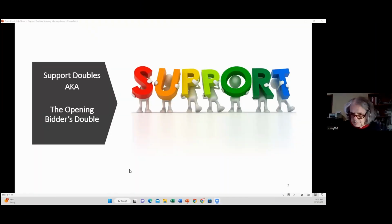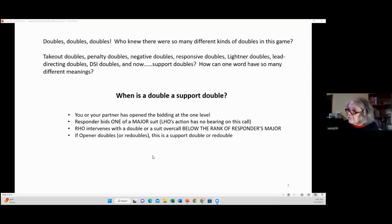Some of you must think that the only word I know is double, because there are so many different kinds of doubles. Takeout doubles, Rosencrantz doubles, lead directing doubles. I mean, double. They're just everywhere.